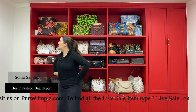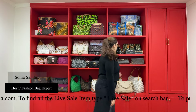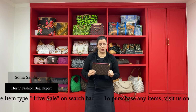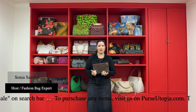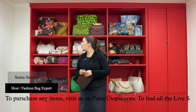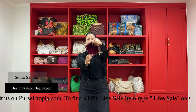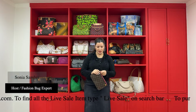Next one is gonna be, ooh, this is one of the catches of today. We do have this Neverfull pouch, which we always try to have. Sometimes we do sell those individually, so this is sold individually today. It's in monogram with P1 interior. As you can see, the color is like this. This is a nice pochette, I would say.